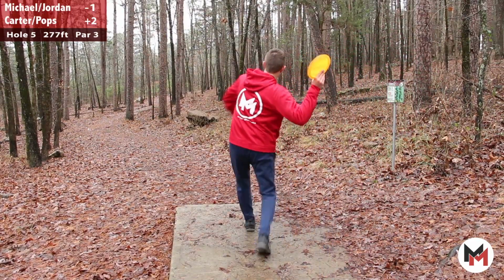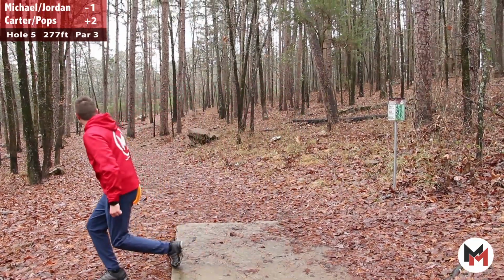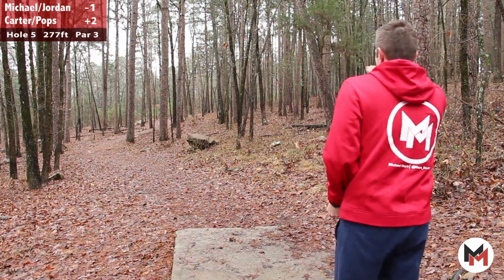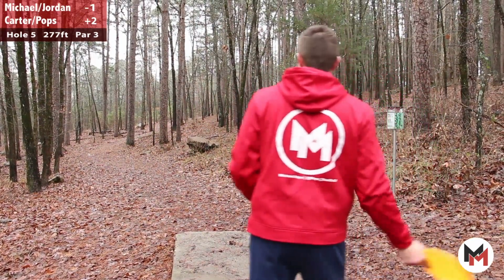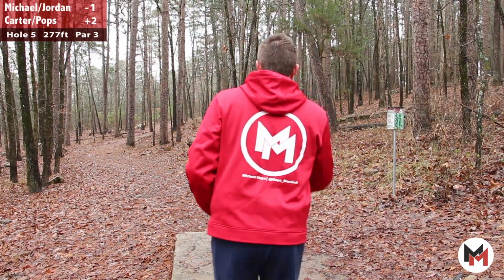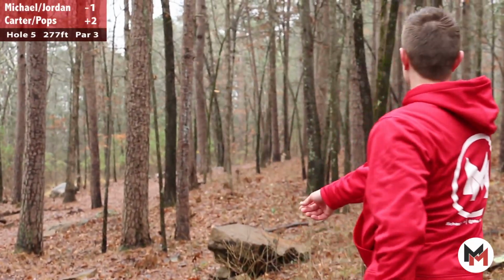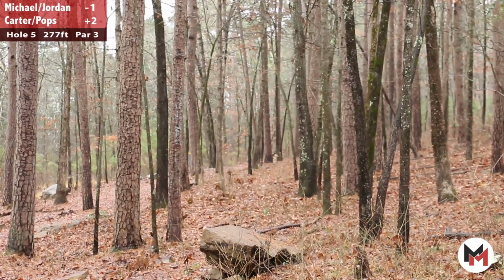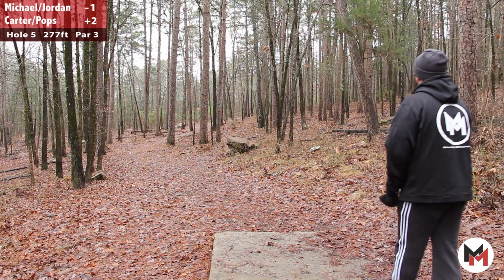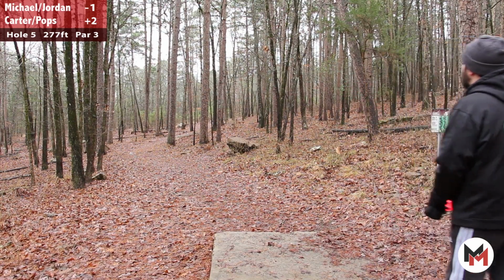Hole five, 277 feet. On this hole, there's no good way to get there. It is either a big Annie or a dead straight shot, but there's tons of trees and a very tight line to hit, so let's hope Michael can squeak something through there. Looking good. You're up there a little bit though. Carter looking to work a Comet through the woods. Good disc choice there.